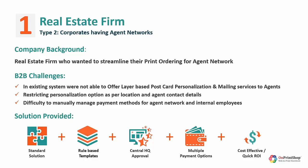So we have taken this case study where they have 200-plus agents and 100-plus internal employees ordering from the store. One of the major print orders is mailing for new property listings. They were ordering through the client's old web to print, but they faced a lot of challenges, especially ordering postcards with complex layers in the templates and image personalization, which was not available in the last web to print, as well as ordering wide format.